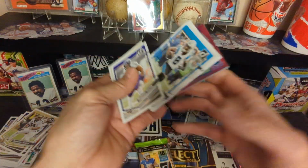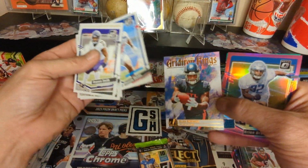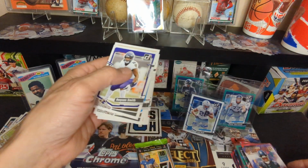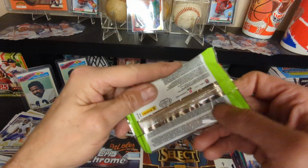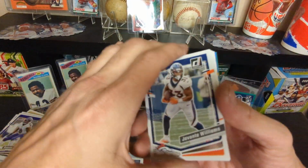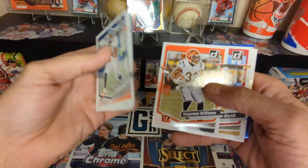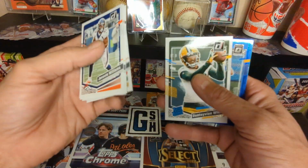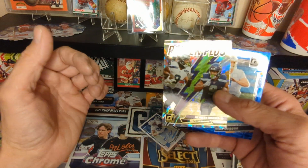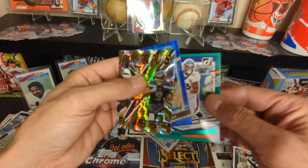Here's a Roquan, Alvin Kamara, J.K. Dobbins, Denico Autry, Dontayvion Wicks, and then a Bijan on the Gridiron Kings, another Brian Branch on the pink, and a Zach Harrison on the green. So last pack. There's a Javonte Williams, a Shaq Barrett, Aaron Jones, Jalen Reagor, Travon Walker, Brandon Aiyuk. There's a Dontayvion Wicks, and then a Kenneth Walker. Oh my goodness, I am having a hard time. I'm glad I sleeved and top-loaded those in the Power Plus Kenneth Walker. Then a Max Duggan, and a Javonte Williams is going to close it out.